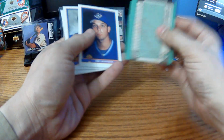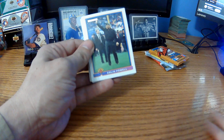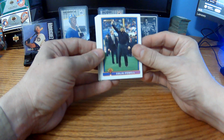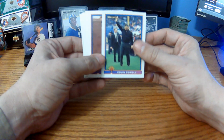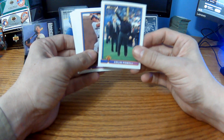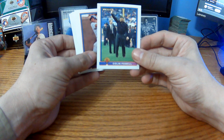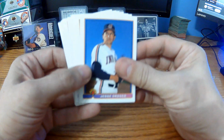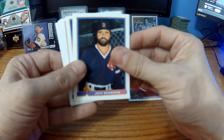Still looking for a Jim Thome rookie. I have not gotten one of those yet. Have pulled a Chipper Jones out of a box. I've got 2 boxes of these going as well. But here we have Colin Powell, and as a Gulf War fan, I'm very intrigued by that. I love getting the Colin Powell card. Here's Paul Molitor, Jesse Orosco, Kim Batiste, Jeff Reardon.